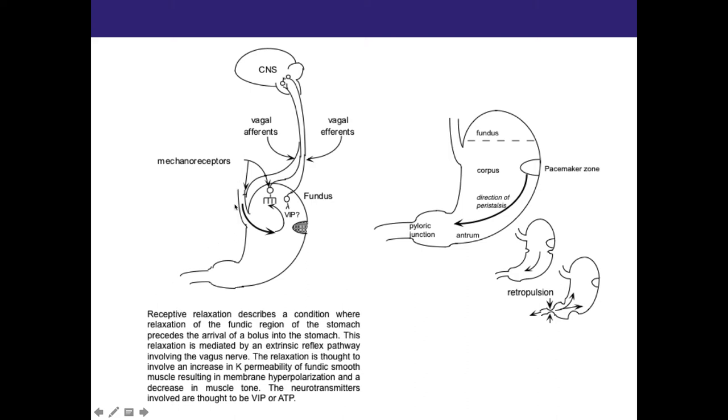And it's the same kind of idea. These are stretch receptors, this funny little symbol right here. It's also mechanoreceptors that are actually detecting the stretch in the fundus. These are the first bolus of food that enters into the stomach. It causes some stretch, and then there's an additional relaxation of the fundus. Again, in anticipation of more food entering into that area.